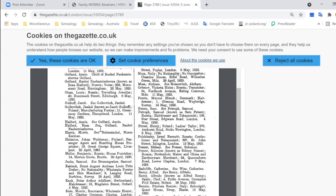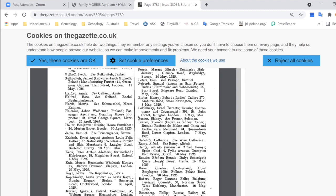But if you look at that list, you can see numbers of them that have changed their names, and it's giving you Samuel Petrov is now known as Sam Peters. Solomon Posner has changed his name to Sidney Posner. So for that alone, I think this is a terrific resource and well worth a look.